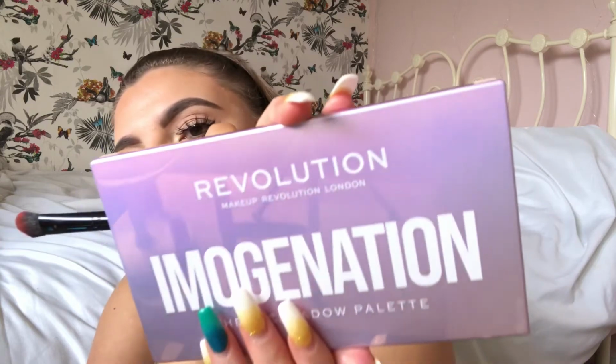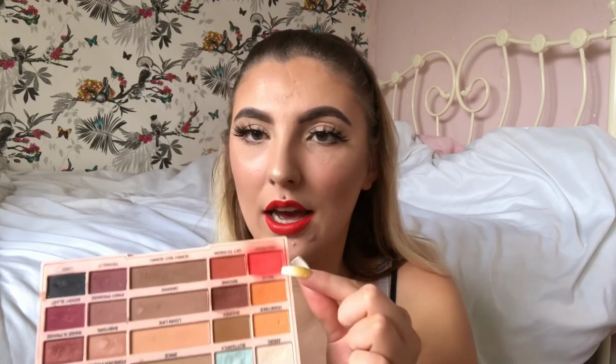And then the final step, because this is going to transfer if I don't set it. So I'm going to take this eyeshadow brush here and go into the Revolution Imagination palette, which again is one of my all-time favourite palettes. I'm going to go in with the red shade here called You Know. So I'm just going to take this brush and go into that shadow, and I'm just going to set my lips. This just adds more depth and more colour.